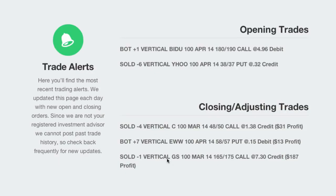Now, the last one we want to talk about tonight is EWW. We only made this trade about 3 days ago, so this is a really, really quick, profitable trade and really drives home the point of what we talk about with our credit spreads, is that we try to exit these things at about 50 to 75% of max potential profit.